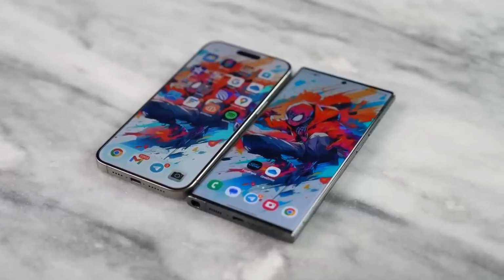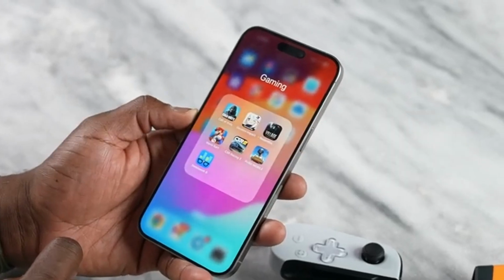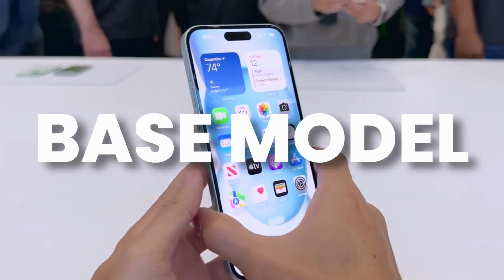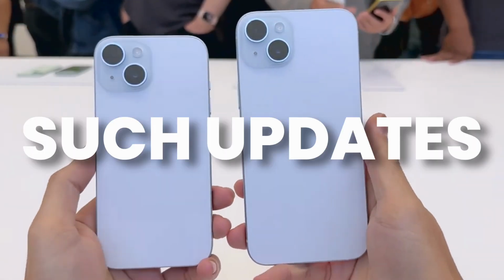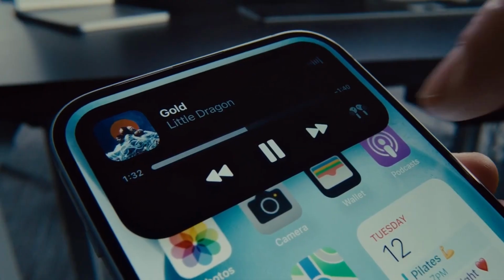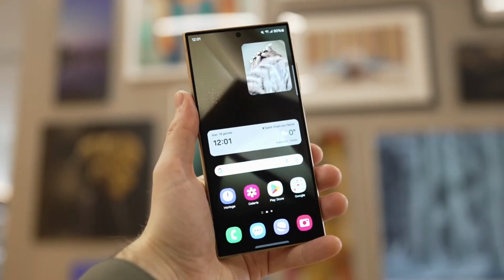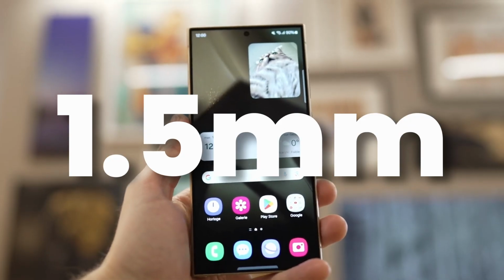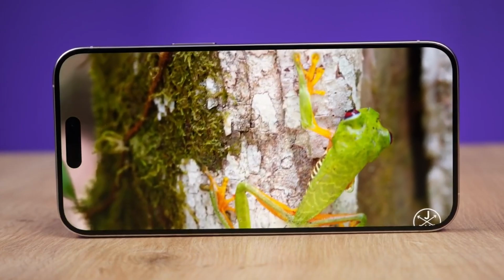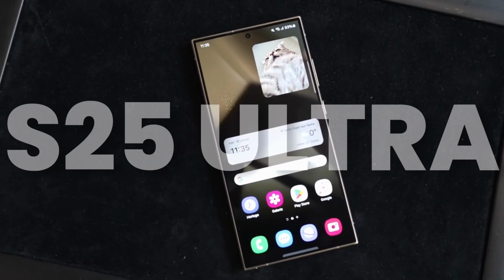Apparently, this would be a big change in the display of iPhone 16 Pro and Pro Max, but it seems like base model iPhone 16 and 16 Plus will not see such updates, and maybe we will see the same 60Hz display, but it's not confirmed yet. Also, if you compare the bezels with the S24 Ultra, it is at 1.5mm. So Apple will be ahead in this game, at least for a couple of months until we see the first glimpse of Galaxy S25 Ultra.